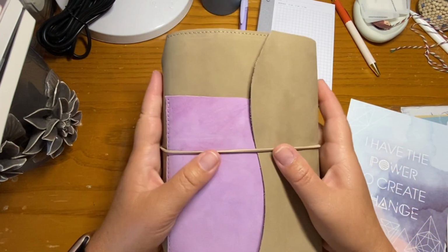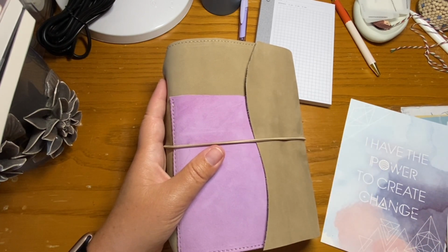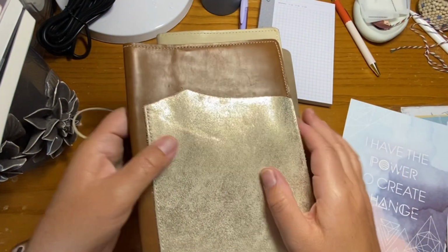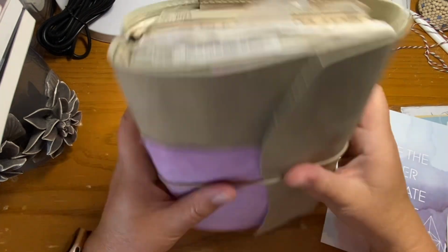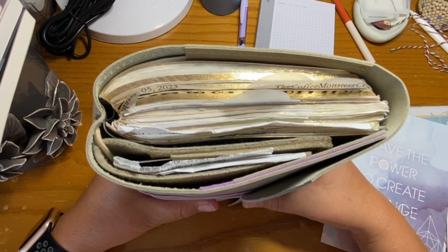I will tell you what, I didn't care about covers as much before, but when I found her covers and I got my very, very first one, which I think I might have gifted or sold to someone, but it was a Hobonichi Weeks standard size, like just the folio, no customs, nothing. And it was this nude with the Stardust pocket, and I loved it. And I knew that's when I fell in love with all of her stuff. And I have found that I will use any planner as long as I like the cover. And I love this cover.